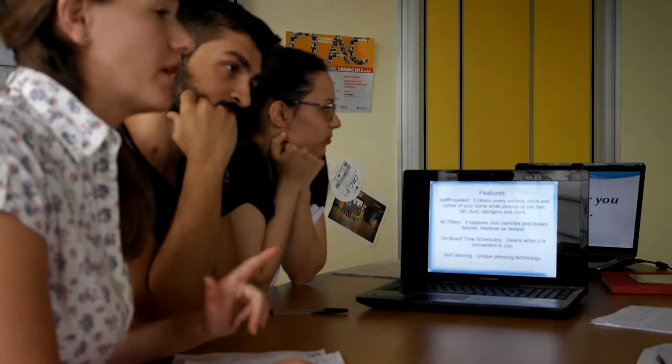And also, this machine has onboard time scheduling. What does it mean? It cleans when it's convenient for you. For example, if you want your home to be clean every day when you come back from work, you just choose the time and schedule it. Or if you're going on a business trip or holidays, you just choose the day you come back and set it in the time scheduling.